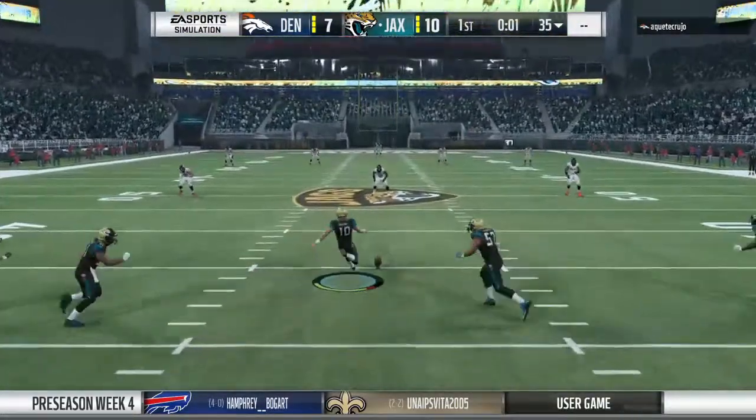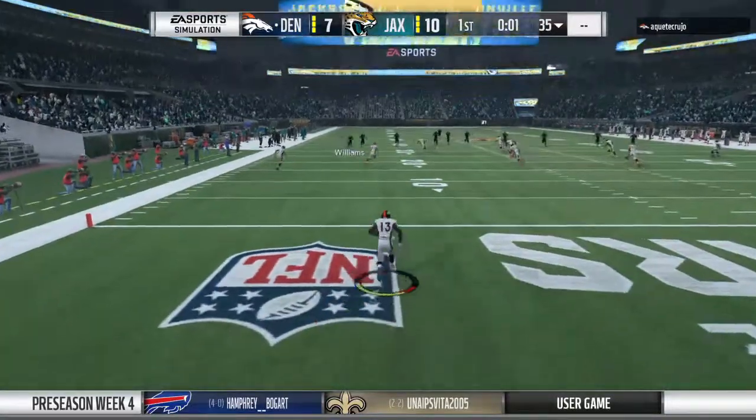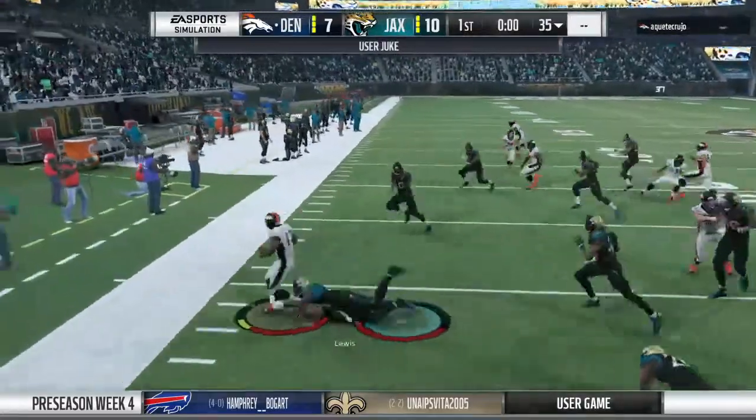And credit this defense, too. That was the old bend but don't break approach. But it kept the offense out of the end zone. This is taken about 7 yards deep. Gets around him. Oh, and now he bowls him over.